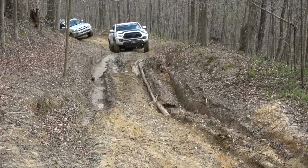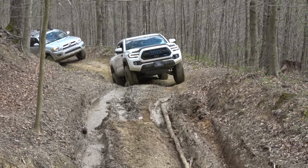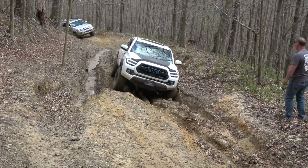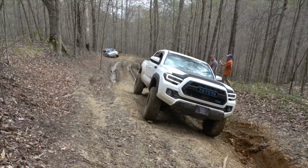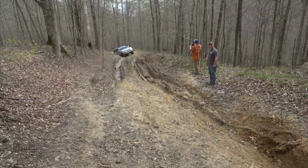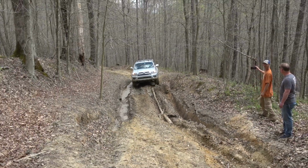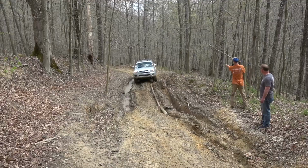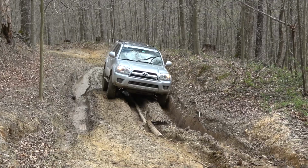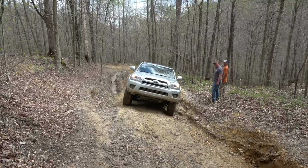Again, I didn't have a spotter. We had spotters there now to help people stay in the correct line. Had a little trouble there with that hole, it looks like. Now I sped this up, but again, we were going much slower. Keep the correct line, and you get through it pretty easy.